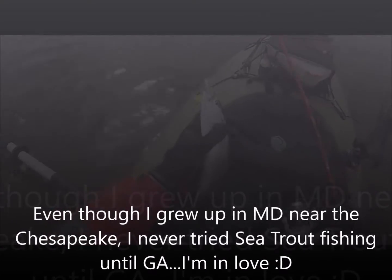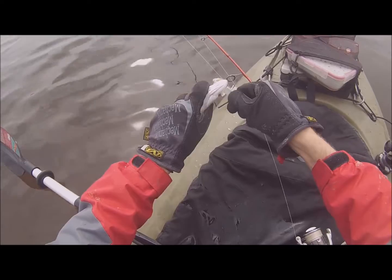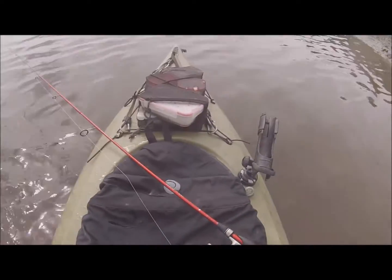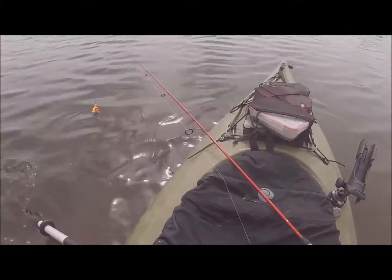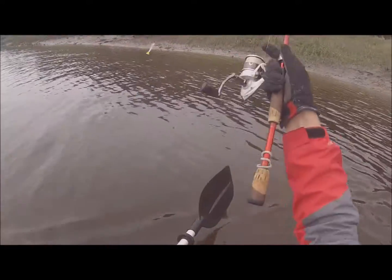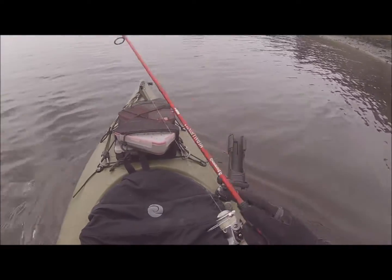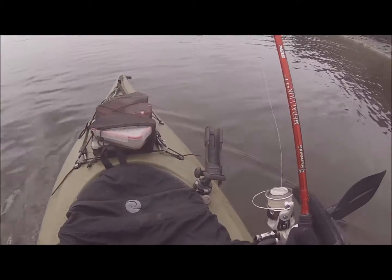I've said it before, I'm a Maryland native, and I'll be moving back there not too long. But I'd never caught sea trout until I came down here. And God, if they're ever running in Maryland, I know they do run in Maryland, but put it this way, when they're running in Maryland, I am going for them. Because they are just a blast. I love catching sea trout.